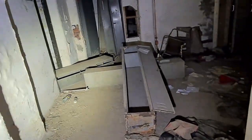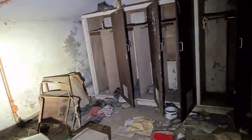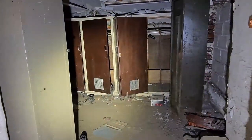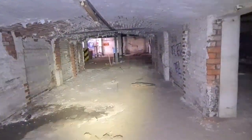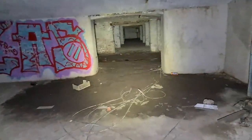Absolutely nuts. You must be a small guy as well for coming here, because the ceiling's right low. Even I've got bent down and I am 5.5 foot, on a good day. So that was the locker rooms. I don't even know why they're all the way under here. Underground. Well, that's where they are.